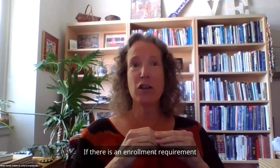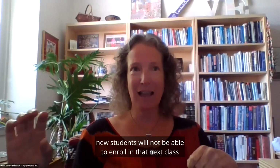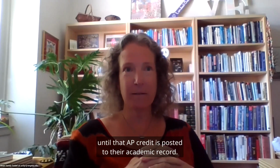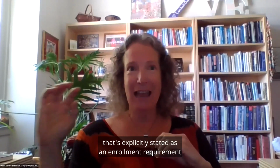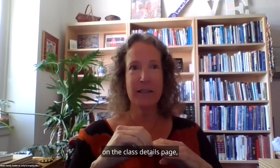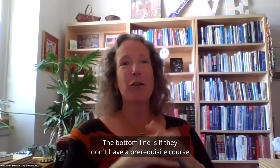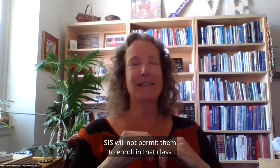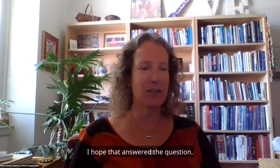If there is an enrollment requirement for a prerequisite class, the class that comes before, new students will not be able to enroll in that next class if there is an enrollment requirement until that AP credit is posted to their academic record. If there's a prerequisite class and it's not an enrollment requirement that's explicitly stated as an enrollment requirement on the class details page, then the student will be able to enroll in that class. The bottom line is, if they don't have a prerequisite course that's needed, SIS will not permit them to enroll in that class until that prerequisite is met, until it's part of their academic schedule. I hope that answered the question.